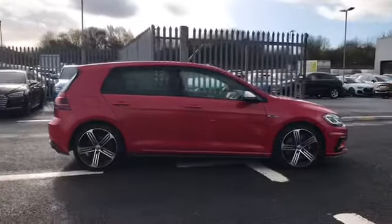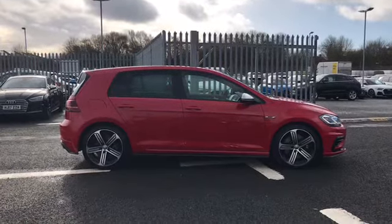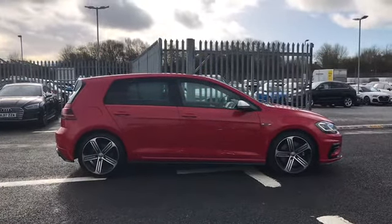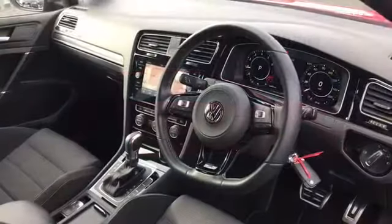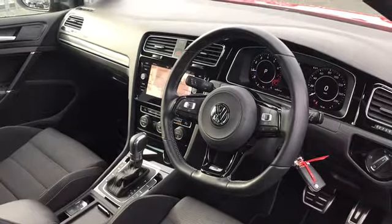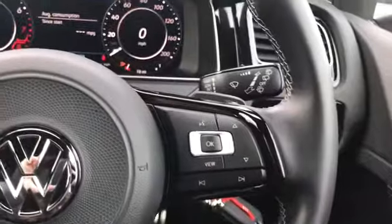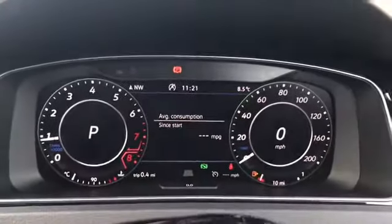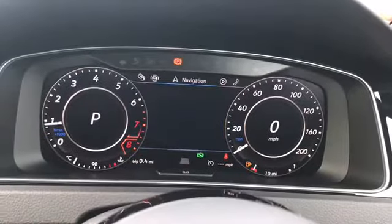a 4-motion, 4-wheel drive, so it's perfect for driving in different weather conditions, and it does give off 300 PS as well. As we move on to the interior of the vehicle, we do have the flat bottom leather steering wheel, which can be used to change the display shown through the digital display. As you can see, you can use these controls to flick through the available settings, choosing what you would like to display to the driver.